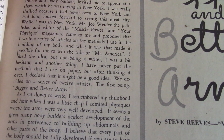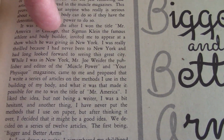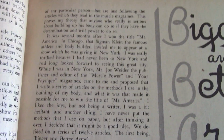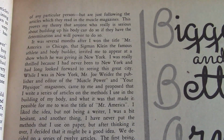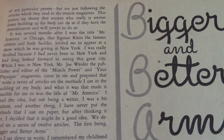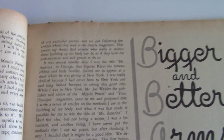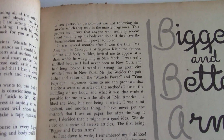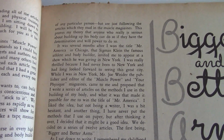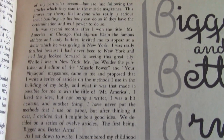Sig invited him to appear at a show that he was giving in New York. And so there you go, guys. When you go out and accomplish something in life, opportunities happen. And that's something that I'm a really big fan of, is working hard. It doesn't matter what age you are, whether you're a teenager or a 50, 60, 70-year-old. If you work hard, opportunities will present themselves, as a reward more times than not.